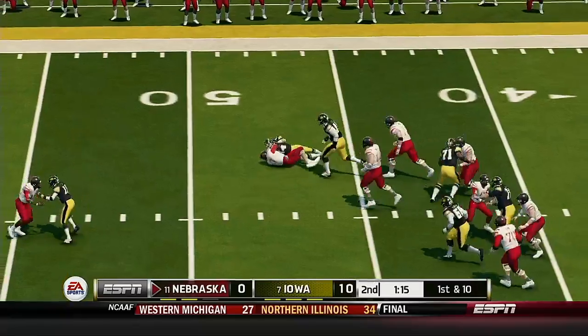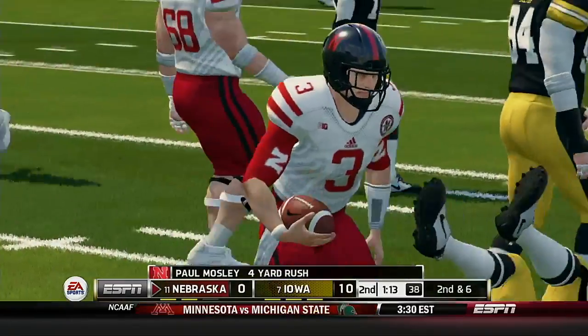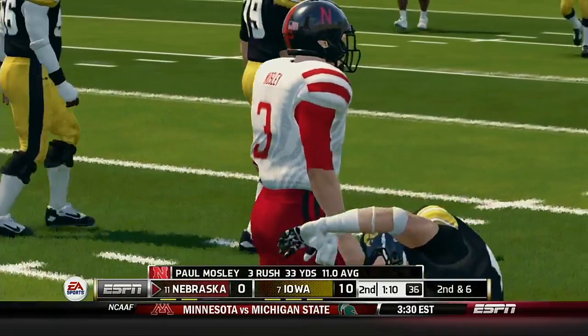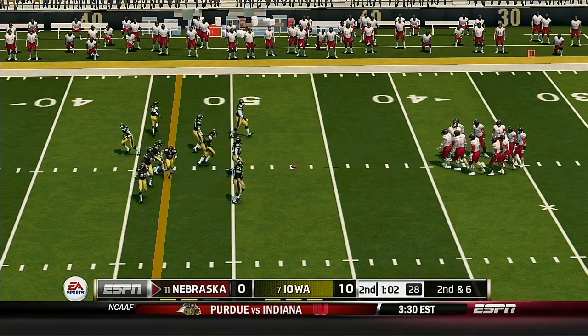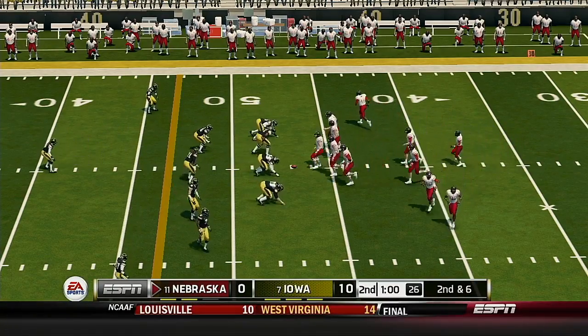He's going to try and scramble. They'll bring him down at about the 47-yard line. That makes it second and 6. It's second and 6. Ball on their own 47.